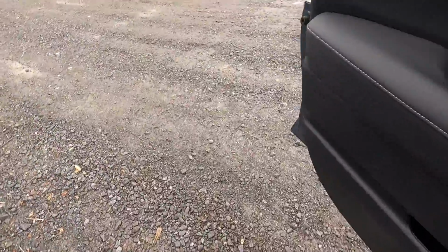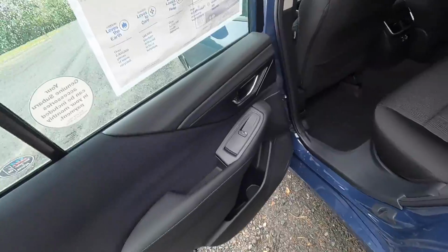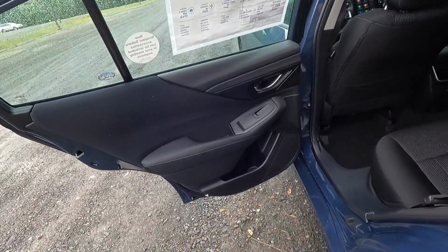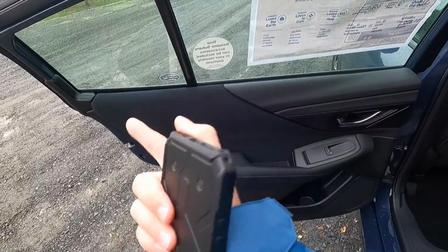But I do want to show you guys what we got going on in those rear seats before we move into the driving portion of the review. So I'm going to unlock the door and show you what we got going on in these rear seats. Stepping out, taking a look at what we got going on back here. The door panel back here looks pretty much the exact same as what you would find on the driver door panel. All of this is cloth wrapped.